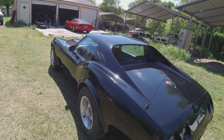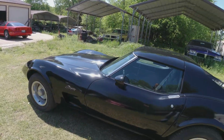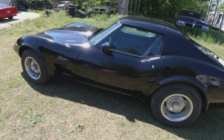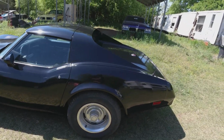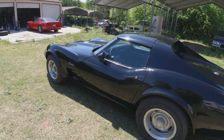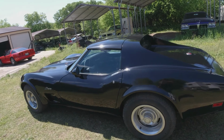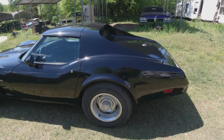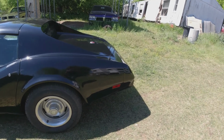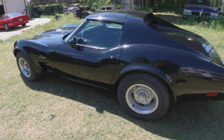I got it, just to get everything working, because I wasn't that anxious to just hop in it and drive it. I was anxious on fixing the whole thing up, getting it in perfect shape, as much as I could get it perfect. So it was about two years of fixing all this stuff on and off before I got it done. And then of course the last thing was paint.